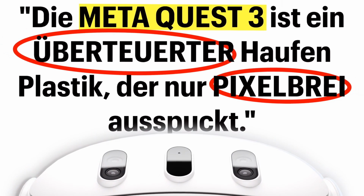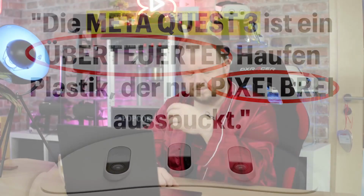Is Quest 3 genuinely an overpriced pile of plastic, as mentioned in the comment section? One thing I can tell you immediately, the Quest 3 is incredibly costly for a collection of plastic materials. But it looks different when you consider the Quest 3 as a VR headset.